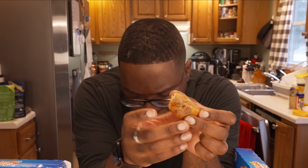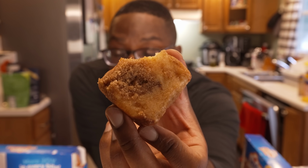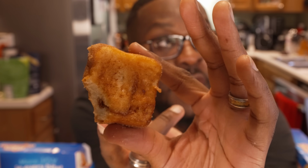Let's see what we have. This could have been amazing. Damn, this could have been amazing. But it being caked with granulated sugar really messes up the texture for me. That bottom gives you French toast. You really get like a French toast vibe from this overall. Like a cinnamon French toast.